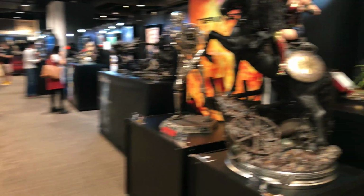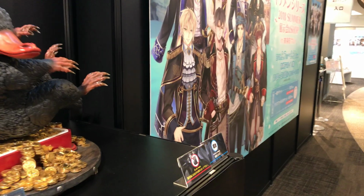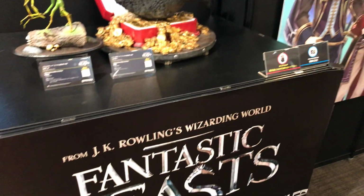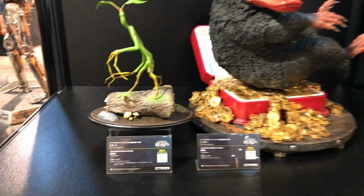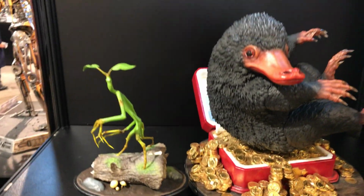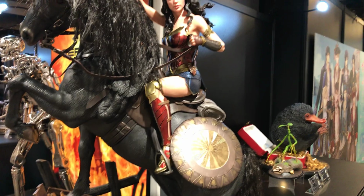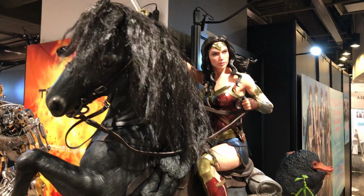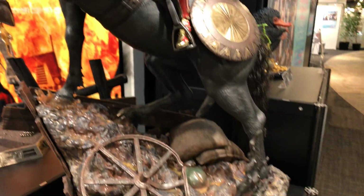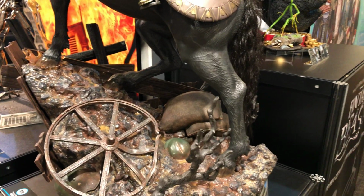Let me just pan over here. You've got some older pieces, like the Fantastic Beasts, Pickett and Niffler. I think they are already shipping out. Now here is the Wonder Woman on horse, which has been out for quite some time. It's a gigantic piece. It's probably like 1.5 meters tall.